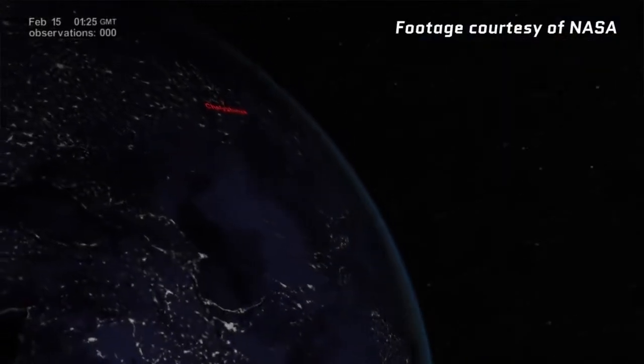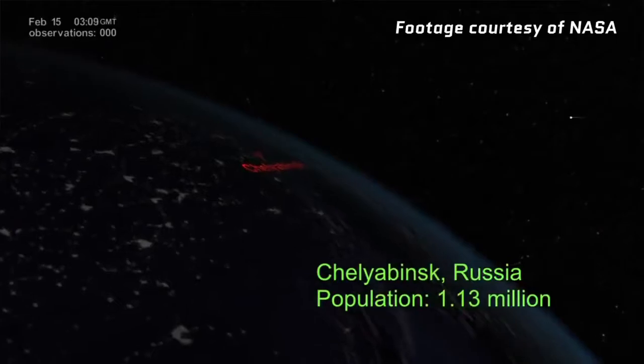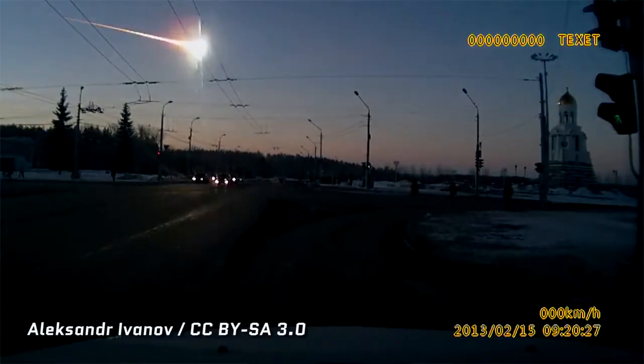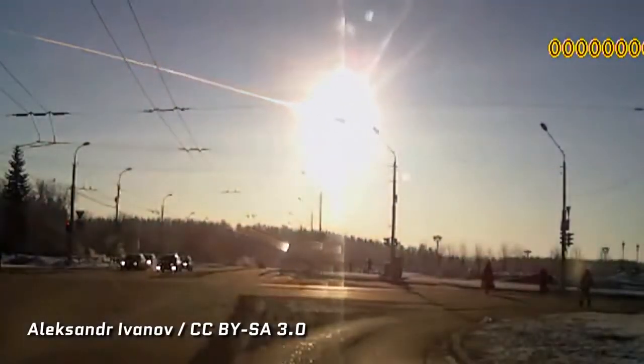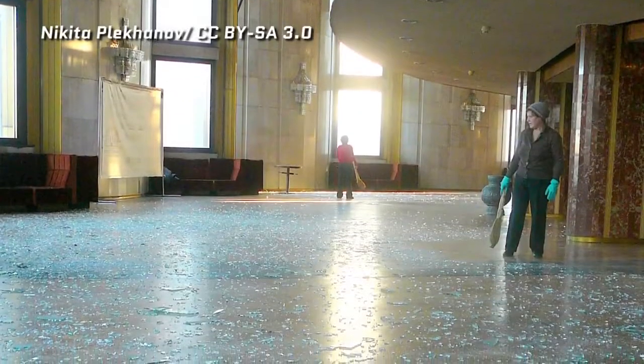In February 2013, the people of Chelyabinsk Oblast in Russia experienced a pretty dramatic event. A meteor 20 meters wide exploded over the region. The explosion caused a fireball seen by thousands of people, and the concussion from the airburst actually punched out windows over a wide area. More than 1,000 people called in injuries, mostly due to lacerations from broken glass.